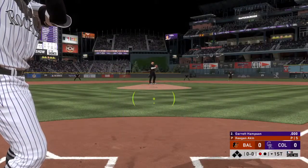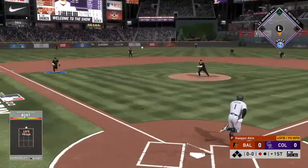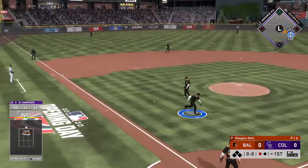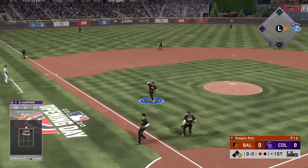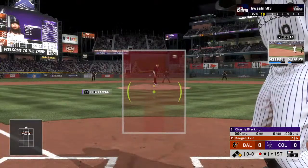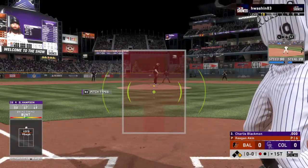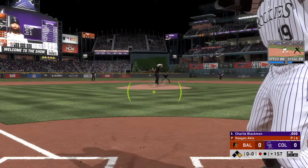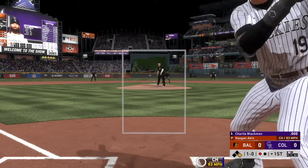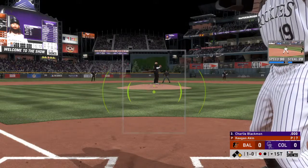And up steps Garrett Hampson to bat. Drops one down here, and he'll try to beat it out. Oh, and he can't pick it up cleanly. And they'll have no play as he reaches first base safely. Here's Charlie Blackmon now. As the first pitch misses to him, it's ball 1. First shot for him here with a runner at first now and 1 away.